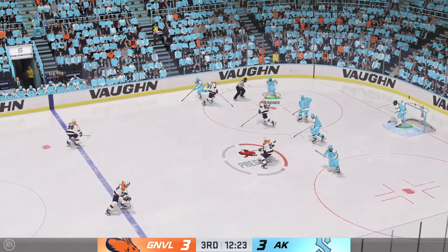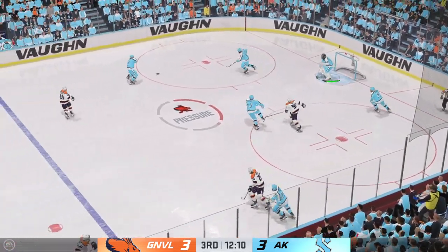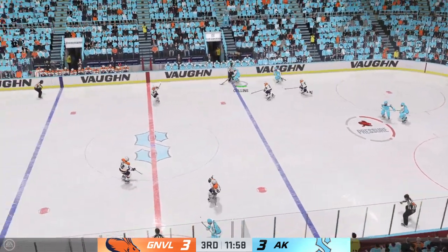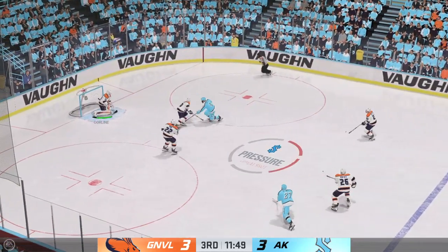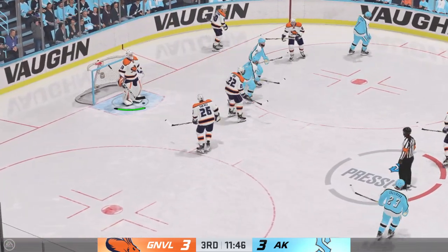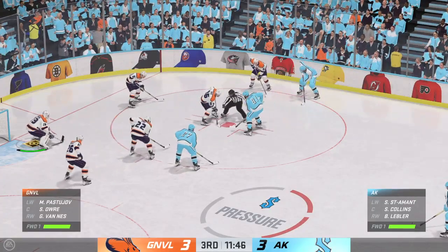Alaska's taking possession in their own end. They try to maintain possession inside the defensive zone. Through the open ice, they're picking up steam. Takes a shot. Big save. Reaction time is so critical for goaltenders because the way the players shoot in this game today, man, it is so tough to stop. So this one, instincts. Glove goes up, makes the save.